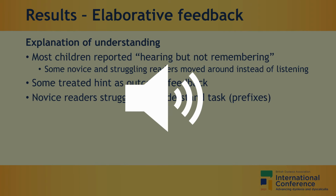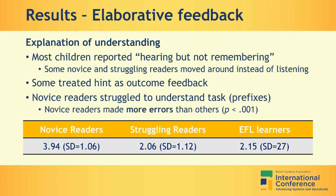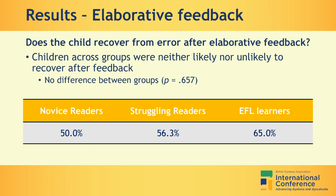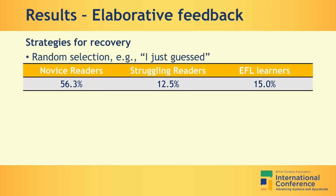So what she reports here is fundamentally wrong because all of the options available to her were actually prefixes. So it's clear that she's having challenges with the content in and of itself. And this is corroborated by the number of errors that novice readers made in the game, which were much greater than those made by other children. Despite the higher number of errors made by novice readers, after the child's first error, children across groups were equally likely to recover at a rate better than chance. But how did they do this if they weren't using the hint for help? Well, several children reported just guessing or choosing at random, and this was particularly prevalent amongst the novice readers.